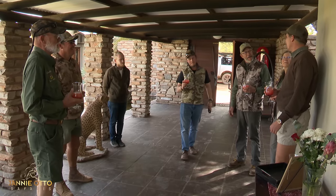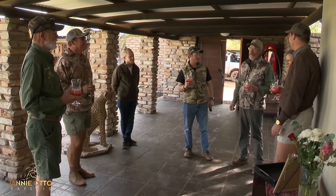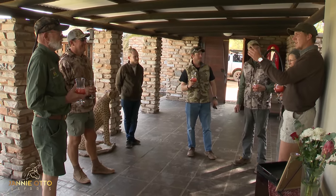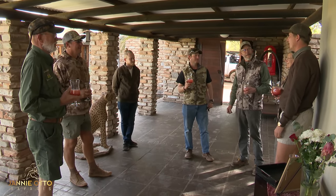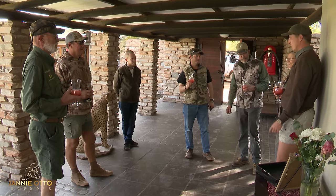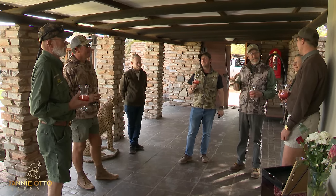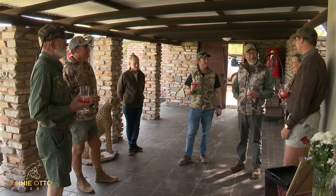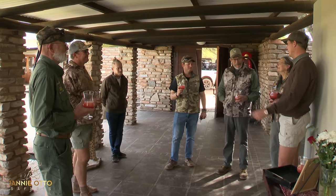Oaks, welcome to Turu, your final destination. These guys are going to make it memorable for you, and we're also going to try. Pops, you're looking mainly for buffalo here. Yep. And Roan, Oaks, wheat, Gemsbuck, water, Springbuck, kudu, whatever. We'll see.